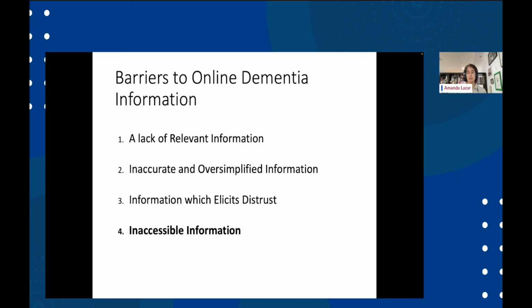But also a lot of people had kind of non-standard forms of dementia, or had been diagnosed with multiple different conditions before getting to dementia, and were having a hard time finding information that was relevant to them or to their stage, that earlier stage of dementia.